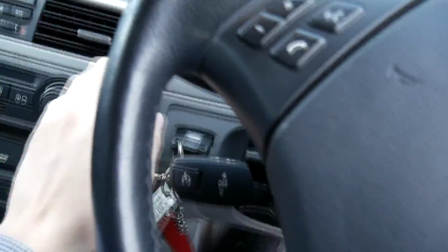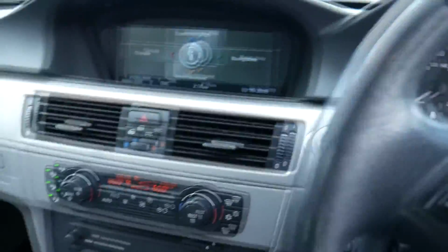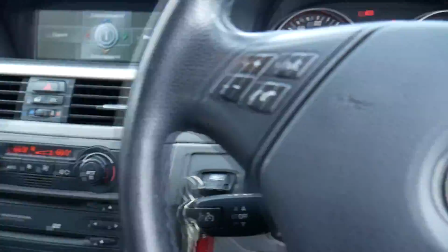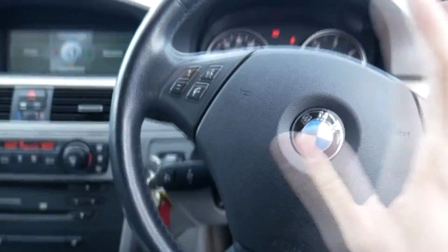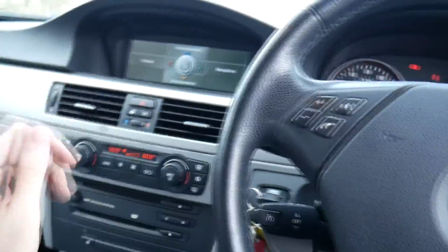Just put the key in the slot, press the start button, everything's here. I mean, I'll just turn it down. The sort of steering wheel controls. I don't like the steering wheel. I wish it had the M Sport steering wheel, but that's just a minor thing, and I'm not too bothered.